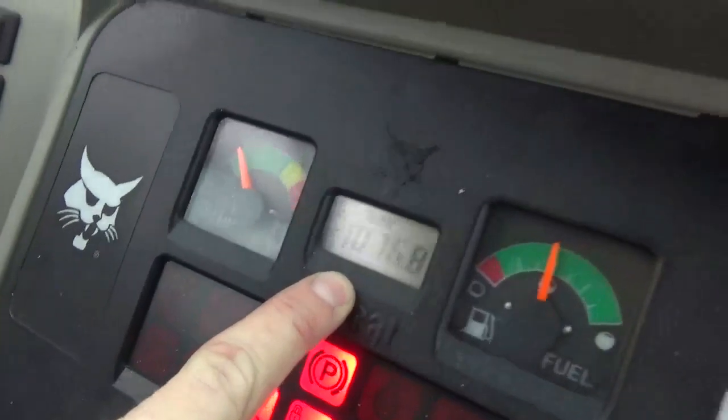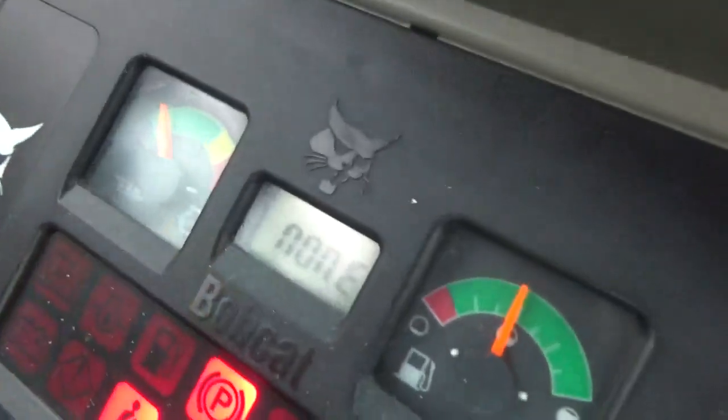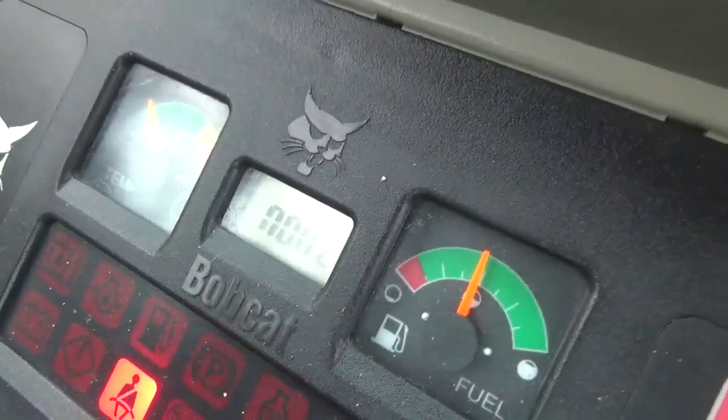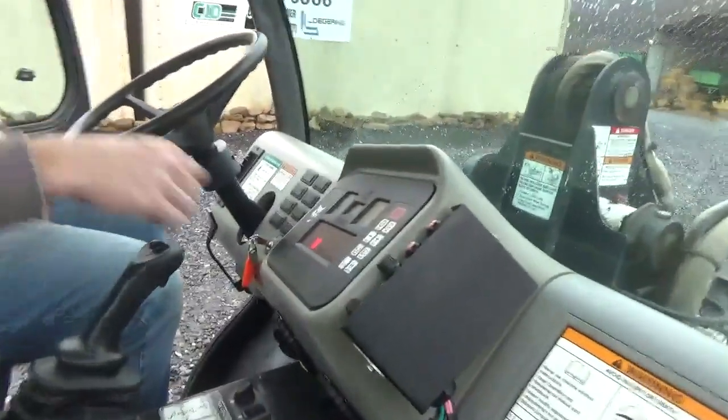1,076 hours on this machine. We'll take it one step further. There are no error codes with this machine. I'll even release all functions, still no error code. I want everybody to see that.